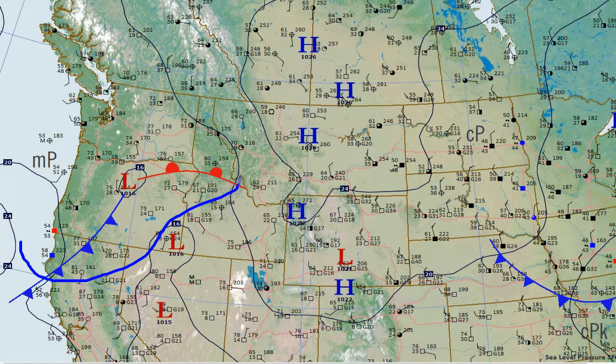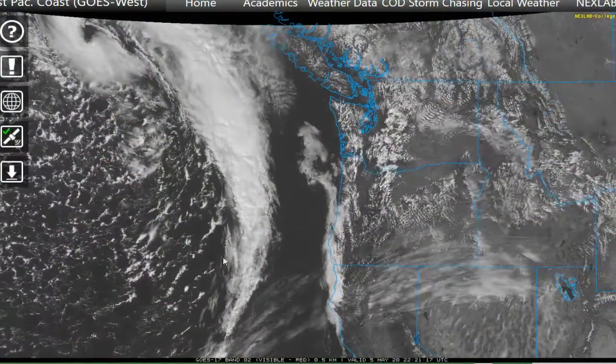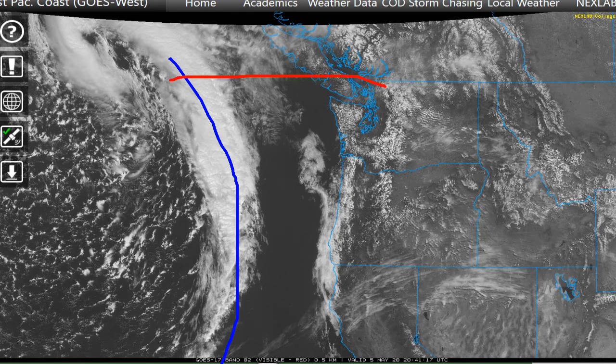Yeah, originally I placed a front right in this area, but I don't think that exists. And I actually think we may be looking at something more like this. Now, why is that? Let's go to the satellite. Looks like our main weather system is offshore. There it is right there. That's going to be a cold front running about like that, and maybe a warm front somewhere up north. But lots of cold air advection in this area, and that's going to put this area underneath a warm sector.